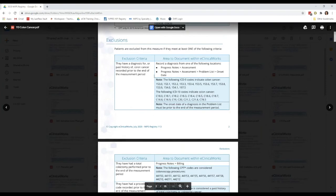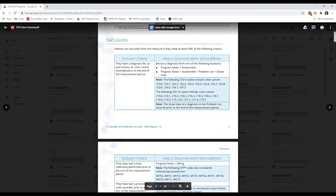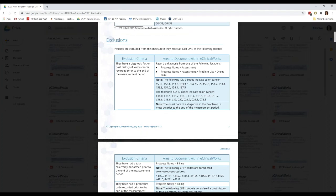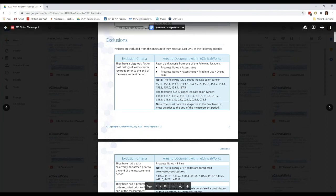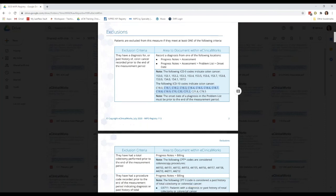You do have exclusions, and this is basically telling you how and where you can document an exclusion to trigger the system that the patient is excluded from that criteria. So in the assessment window, in the problem list, you can document an onset date. Any of these ICD codes are used, it's going to document an exclusion.